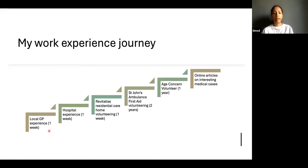So I was in the consultations with the GP. I was able to observe how the GP communicates with patients and see what are the most common conditions people come in with at the GP. So things like heart conditions and lung conditions are quite common. Asthma, really, really common. And diabetes is something that GPs deal with a lot of the time with patients as well. So that's what I observed in my GP work experience.